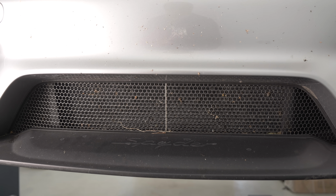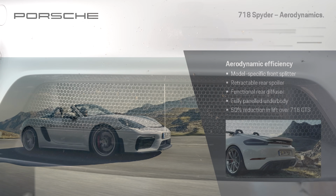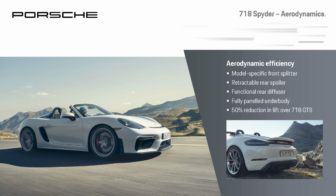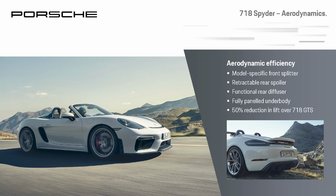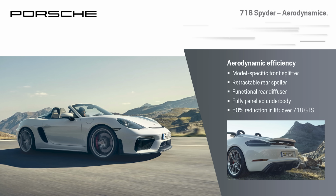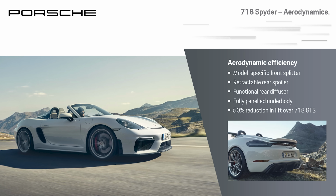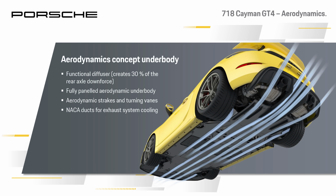However, the front splitter and the rear aero of these cars is different. In the front, you have a smaller front splitter because you do not get the ginormous GT4 wing on this car. However, it has the same rear diffuser, and this produces 50% more downforce than the regular GTS 4-liter, which we did earlier this year.